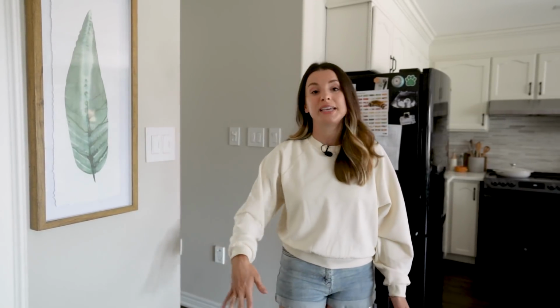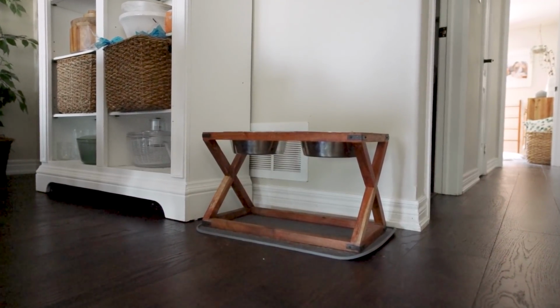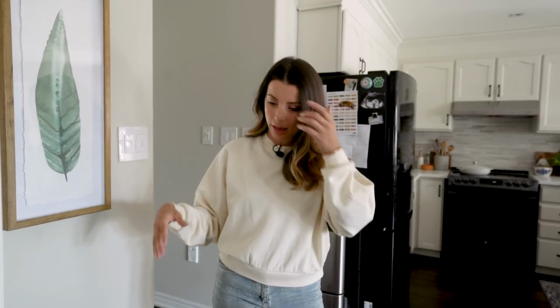And then underneath is just, I was gonna say Sage. I mix up my kids' names all the time. It's just Cashew's dish bowl set. She's a bigger dog, so she needs an elevated dish bowl. So we have that, and we've had that one for a long time. I think we got it off of Marshall's. Yeah, Marshall's or HomeSense, and it's great.